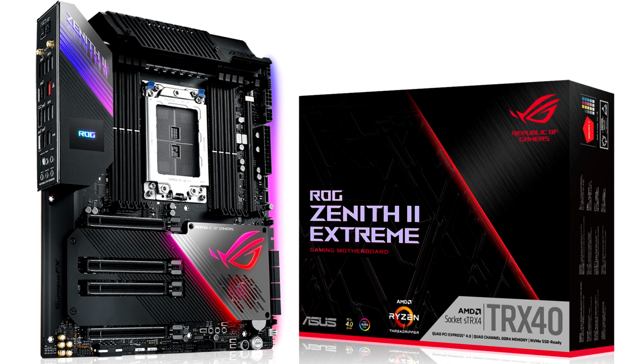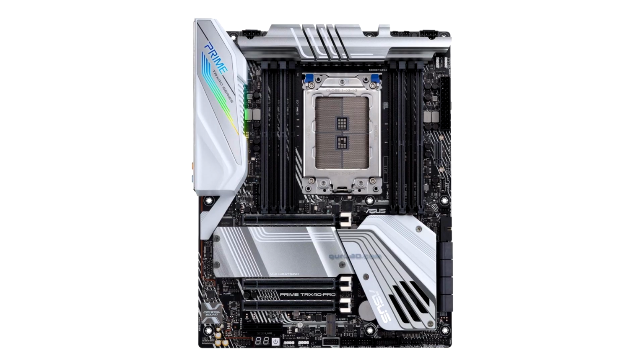The board also includes an E-key M.2 2230 socket for those who wish to add a Wi-Fi module. Wired connectivity comes from a Gigabit Ethernet port backed by an Intel I211 chip.